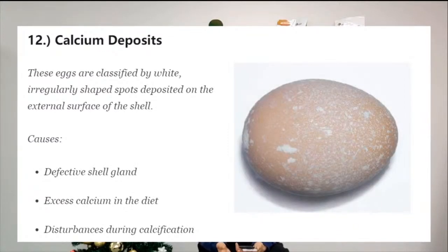The calcium deposits. These eggs are classified by white, irregularly shaped spots deposited on the external surface of the shell. It may be caused by a defective shell gland, excess calcium in the diet, and disturbance during calcification.